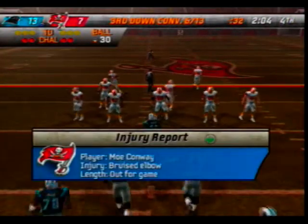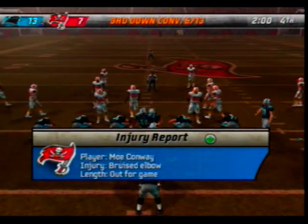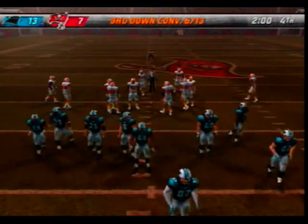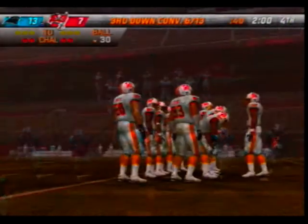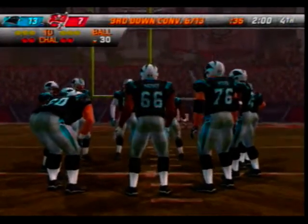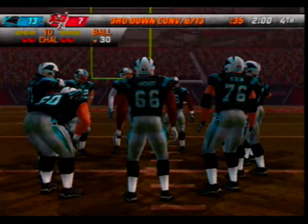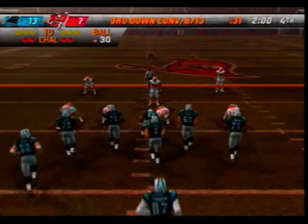Two-minute warning coming up. The injury earlier was a severe contusion to his elbow. They'll ice it, but he will not be able to return to the game. And we've reached the 2-minute mark. Ball on the 30-yard line.